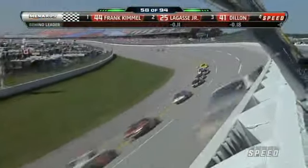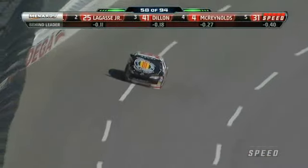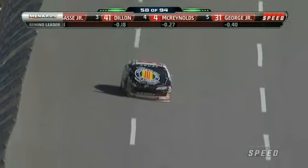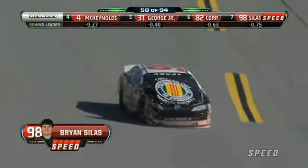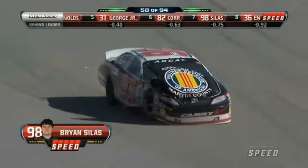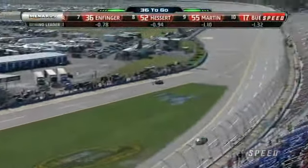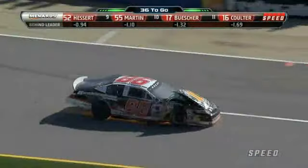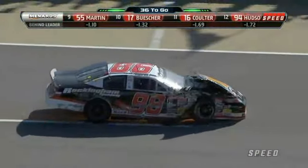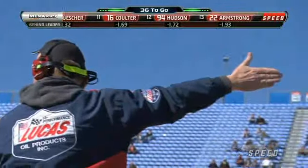Oh, we had a right front tire. Looks like it went out. That's the 98 of Brian Silas. A hard right turn for Brian Silas coming through turns 3 and 4. He goes down onto the apron. Still no caution. Silas on pit road, and down pit road goes Bobby Gerhart in the 5, trying to avoid that 98. So Bobby Gerhart was slowing to avoid, had to go down pit road, and was doing it at about 180 miles an hour.